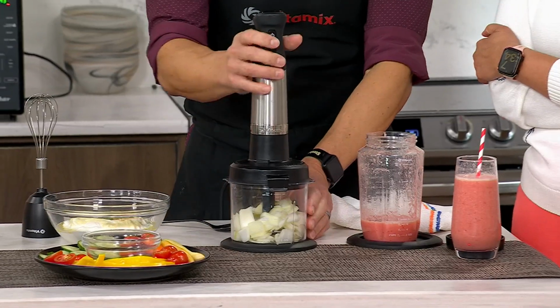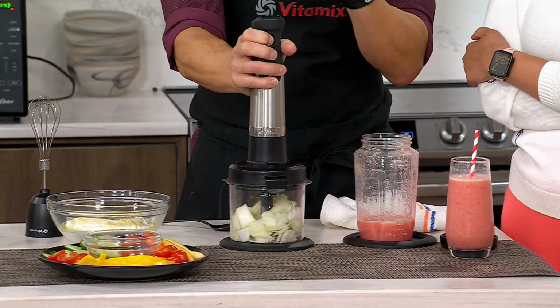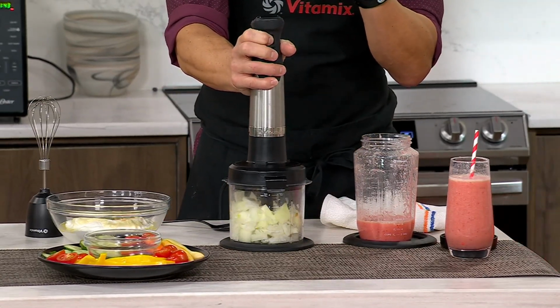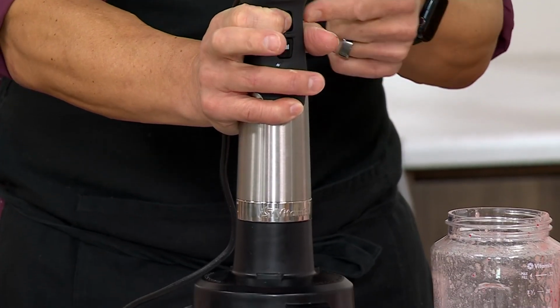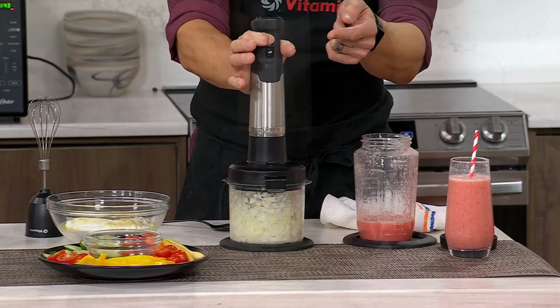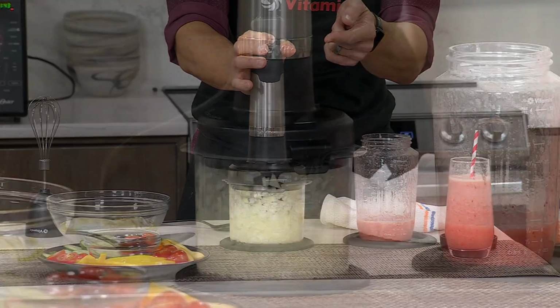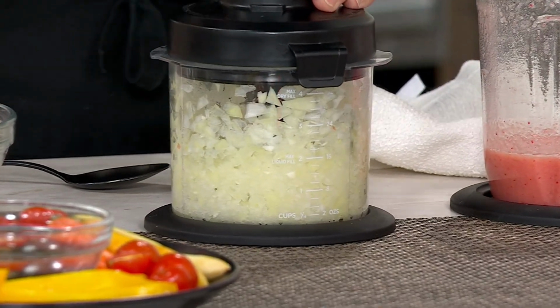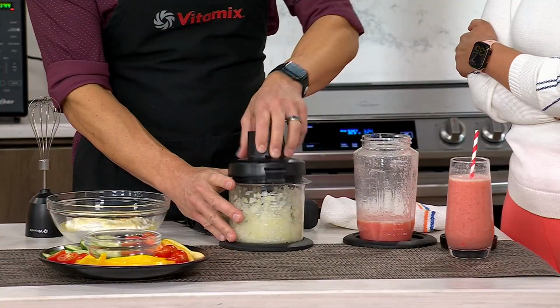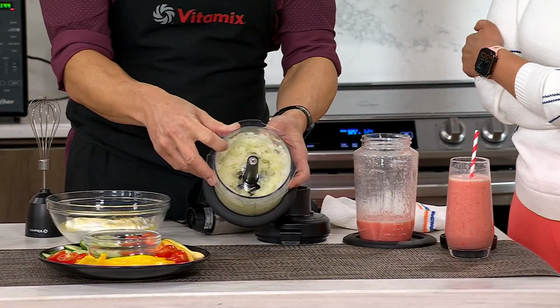So here I have my onions. We have 5 speeds. Why is that important? Because with onions, I don't want that super high speed because I want to be able to chop them without liquefying. And then I'm using one hand to control power and one to control speed. And just that quickly, we have chopped our onions perfectly. Think again about stinky garlic fingers, onions, you name it.